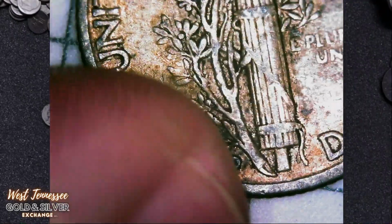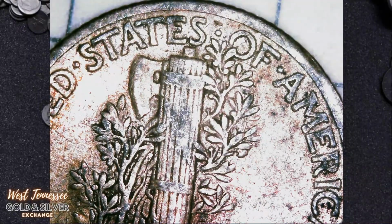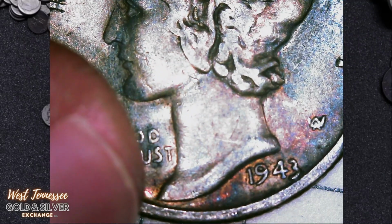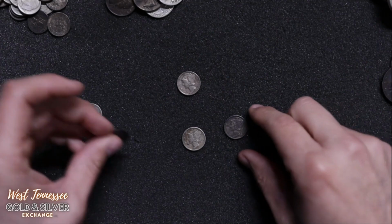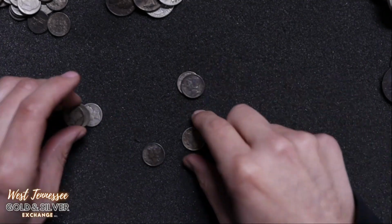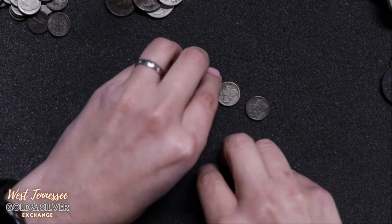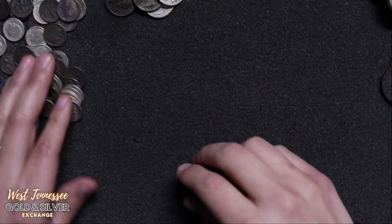And that one is a D, Denver Mint. There we go. That's a nice looking Mercury Dime right there, 1943, pretty common. But this one was recovered from a fire. And these guys will more than likely just go into the Mercury Dime bin to be sold as regular dimes.